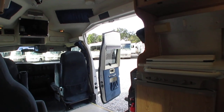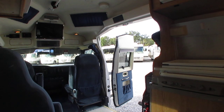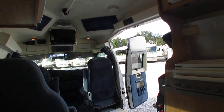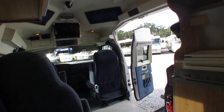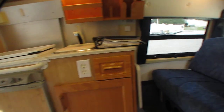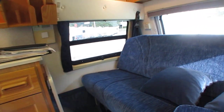But I'm going to sell you this van, folks, for just about a little bit more than you're going to spend having a current van converted into this. By the time you put the lift in it, change the interior to this, then you'd have to buy the van too, which would be another 25, 30 grand. So it's a great deal, folks.